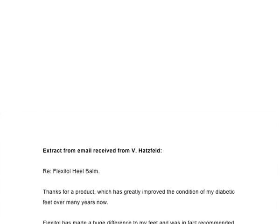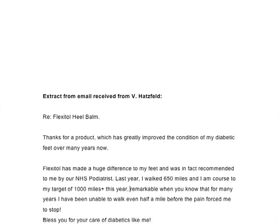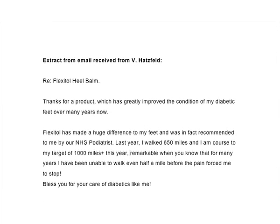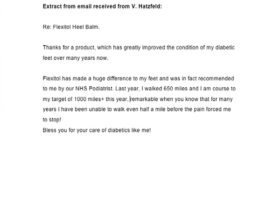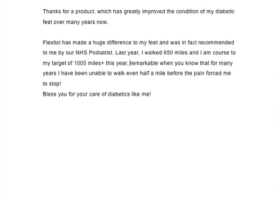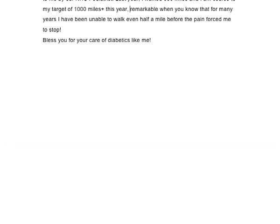Thanks for a product which has greatly improved the condition of my diabetic feet over many years now. Flexitol has made a huge difference to my feet and was in fact recommended to me by our NHS podiatrist. Last year I walked 650 miles and I am on course to my target of 1,000 miles plus this year. Remarkable when you know that for many years I've been unable to walk even half a mile before the pain forced me to stop. Bless you for your care of diabetics like me.